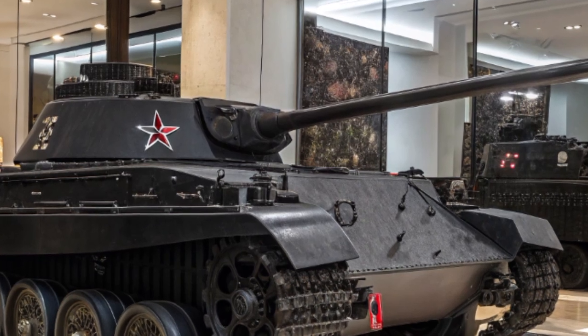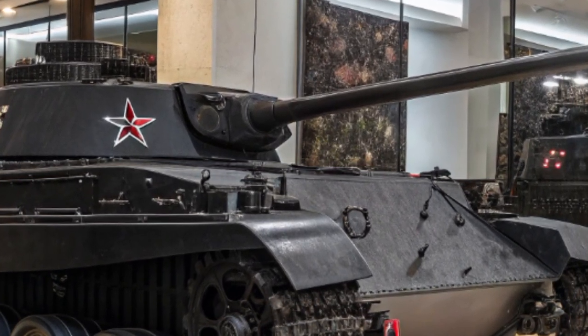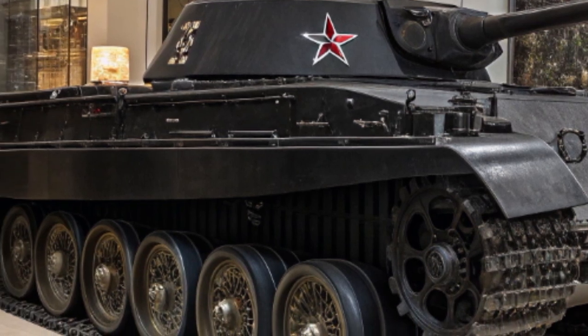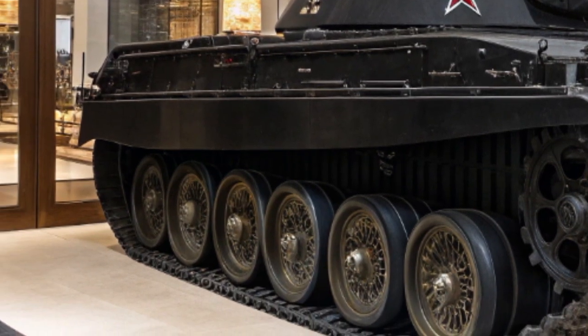The seats are rugged, functional, and minimal, reflecting the utilitarian nature of the vehicle. It's not built for comfort, but for durability and getting the job done.